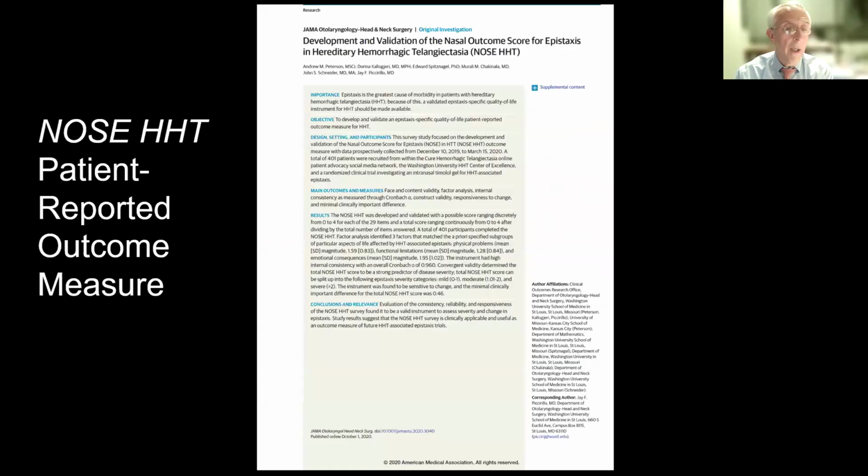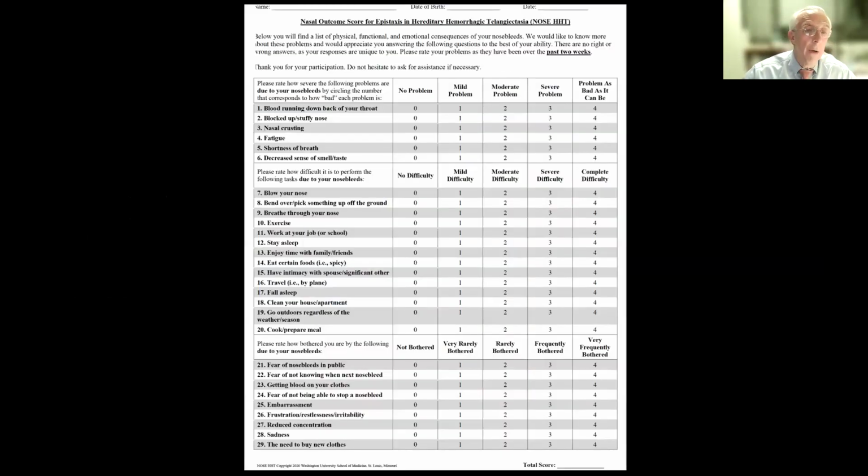And as I end, I just wanted to put a pitch in for the NOSE HHT patient-reported outcome measure that we created here at WashU, again, with assistance from the foundation, allowing us to post on the Cure Foundation website, which got 200 or 300 HHT patients within a week, that allowed us to create, develop, and validate this patient-reported outcome measure that rates the physical problems, functional limitations, and emotional consequences of epistaxis.